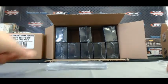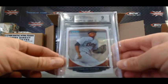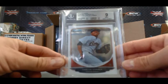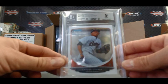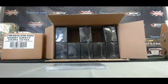499. All right, and our encapsulated hits start off with a Carlos Correa, BGS 9, Chrome Prospect, 9.5, 9.5, 9.5, and centering got an 8.5 on this one. And this is a nice looking hit right here.